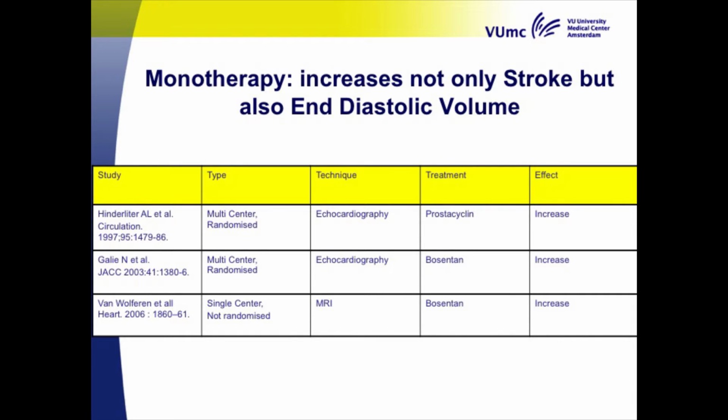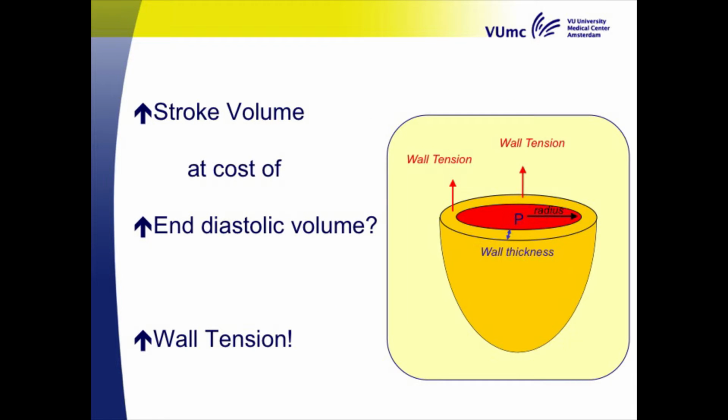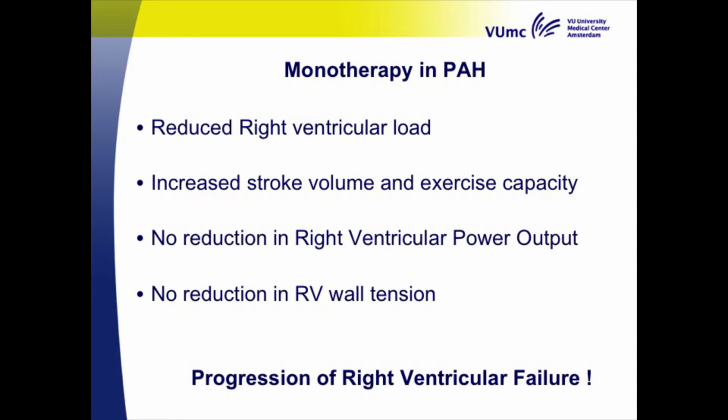So the right ventricle enlarges, which may not be such a good idea, because a bigger right ventricular volume or a bigger radius means an increase in wall stress. And wall stress is, at least in the left heart, recognized as a very important predictor of a poor outcome of a ventricle. If the wall stress is increased, it means that the perfusion of the right ventricle is becoming worse. The cardiomyocytes may become overstretched. So this is really not a good idea. This may really be a problem with all the monotherapies, that even if we do get an increase in stroke volume, a lot of it is coming from an increase in the right ventricular volume. And this is not a good adaptation mechanism.